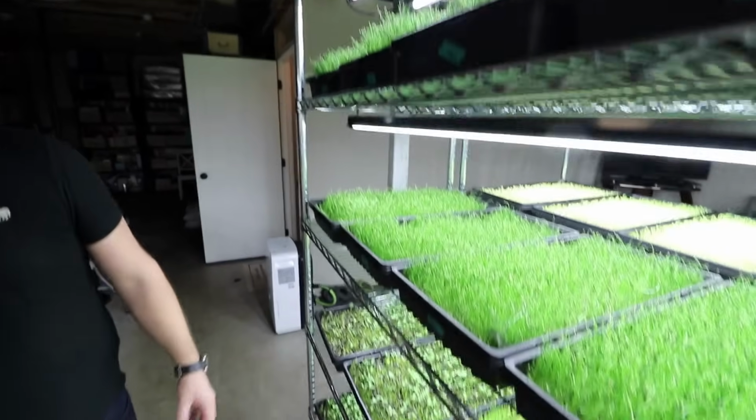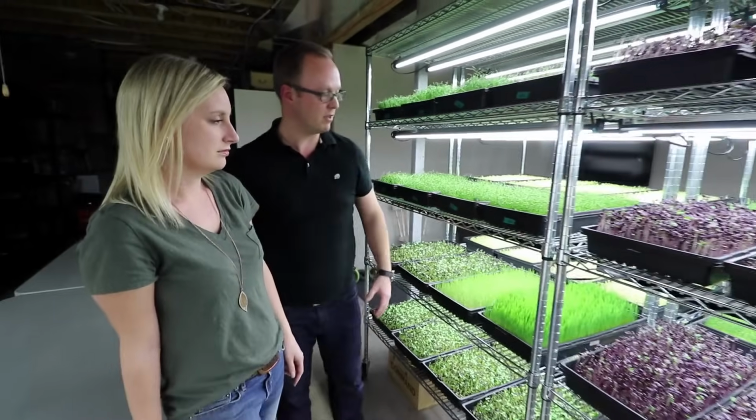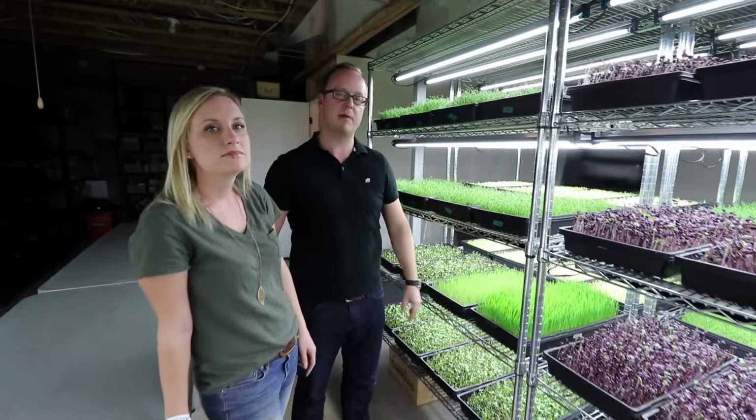So you're seeing about 2 inches of growth within that. The hulls stay on, which is quite nice. Chefs love these, again for the dehydrated aspect, and that little crunch, like a sweet scallion.